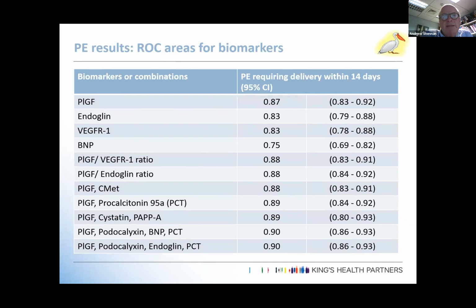PlGF was perhaps the best on its own, but what was interesting was that when we added in the other biomarkers, including soluble FLT, we couldn't really make it any better. So the bottom line was a single test was pretty close to all 6 of the most promising tests, even when you tortured the data to try and get the best prediction you can. So there was only a very small marginal benefit by doing that. And so we concluded that for very practical reasons, having a single test might be the way to go to market in terms of using this in clinical practice.